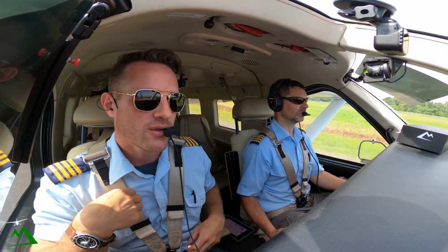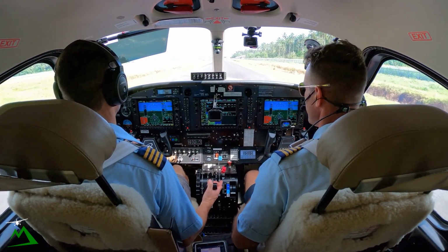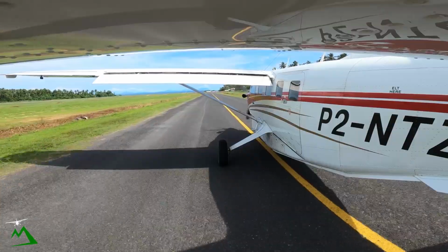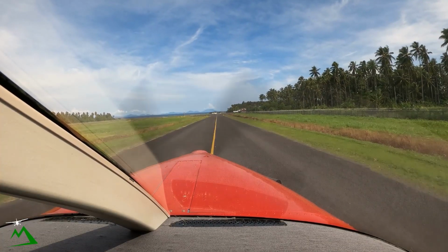Thanks guys for joining on that short little flight. Hope you guys enjoyed that, just a little tutorial with a bit more information on the descent profile. Like I said, there's so much information here on the G1000 that I just don't even use because there's so much. But it's nice to have it when you do need it.